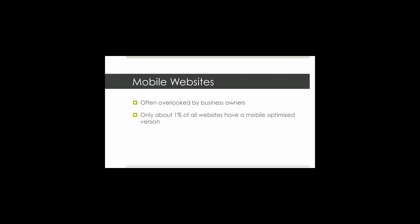In fact, only about 1% of all the websites out there on the internet have a mobile optimized version of their site that smartphone users can get to when they're using the internet on their phones. Basically, the problem with not having a mobile optimized website is that it's just really hard to view a normal website on a tiny smartphone screen. You have to do all kinds of scrolling and squinting your eyes and zooming in and out, and it just makes it a pain. And with people today, their attention span is super short.